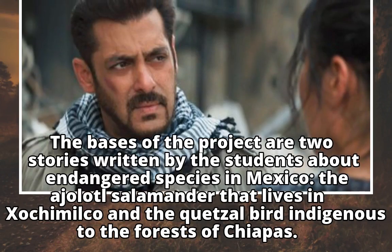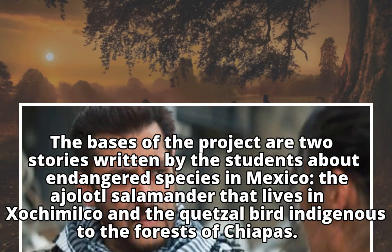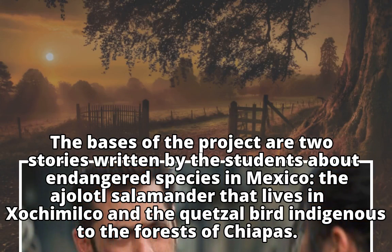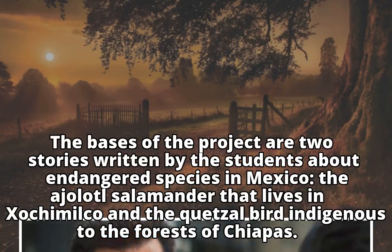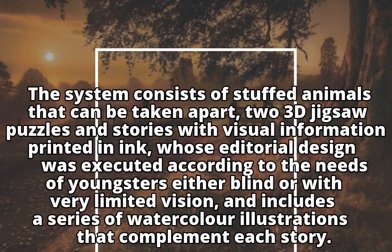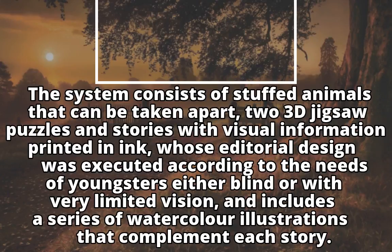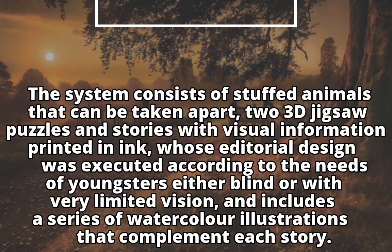The basis of the project are 2 stories written by the students about endangered species in Mexico, the ajolotl salamander that lives in Xochimilco and the quetzal bird indigenous to the forests of Chiapas. The system consists of stuffed animals that can be taken apart, 2 3D jigsaw puzzles and stories with visual information printed in ink, whose editorial design was executed according to the needs of youngsters either blind or with very limited vision, and includes a series of watercolor illustrations that complement each story.